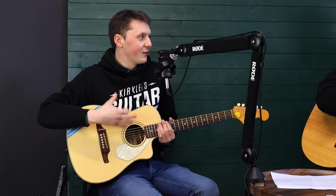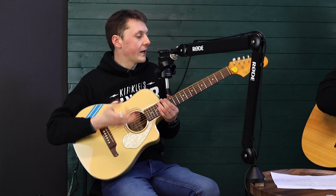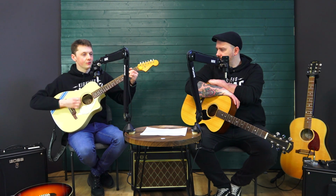Now, it does feel like a bit of a toy. It feels like I'm playing a ukulele compared to the jumbo back-to-back. But yeah, I do play 12s because it gives a really nice sound. I'm not plugged in for this, but it's still quite a deep sound for a little guitar. But then I can still get the higher tones. And maybe that's a topic for another podcast.